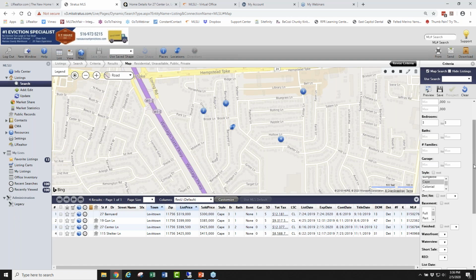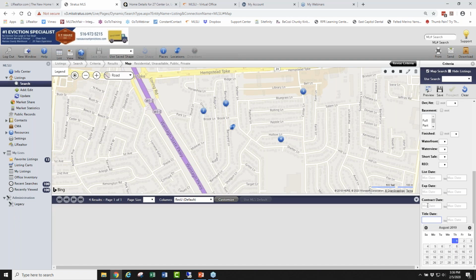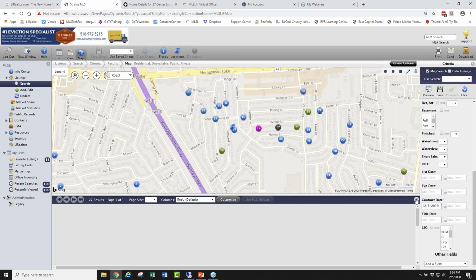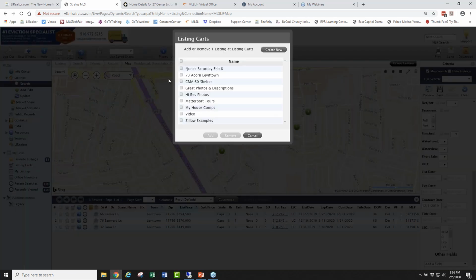Now, maybe you want to see if there's anything currently under contract. Sometimes agents will use under contracts for their CMA if they can't find any recent sold listings. So I'm going to take out that title date. I'm going to see if anything is under contract since December 1st. So we have 3 that are still under contract. They haven't gone to closing yet. And I might also use those in my CMA.